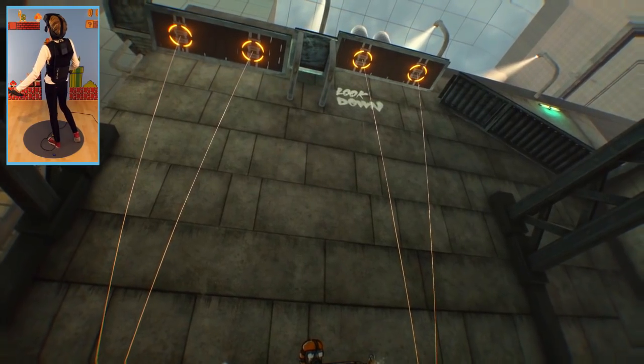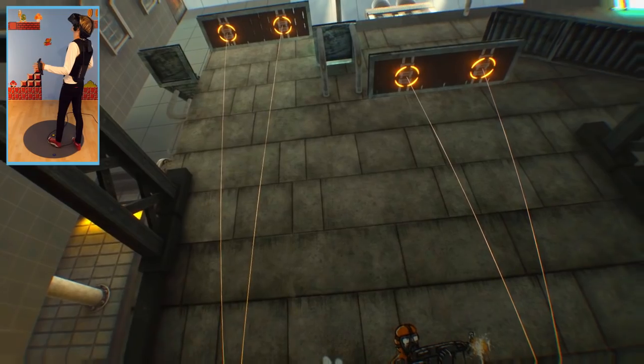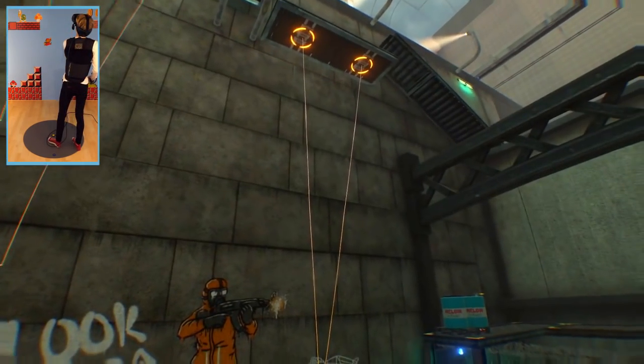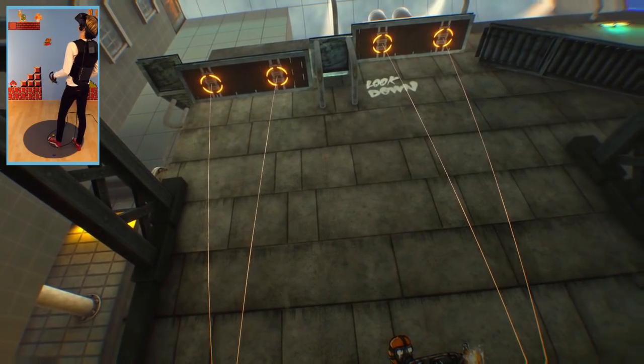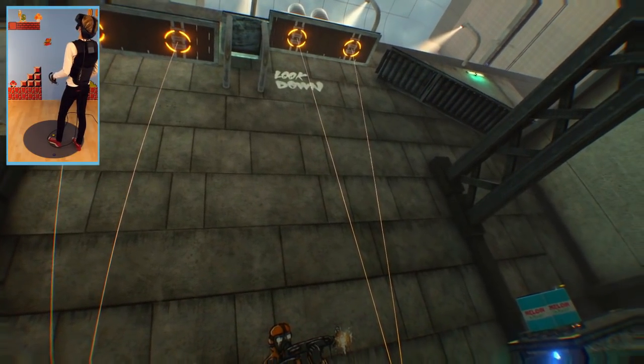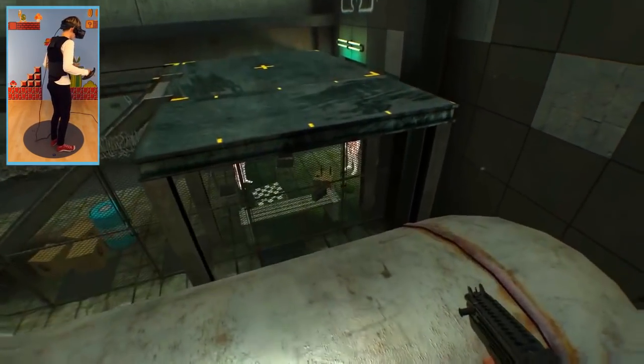Oh, you can move the platforms. Does that mean that I need to... Yeah, so I gotta do some climbing. But hey, I became very, very pro at that.